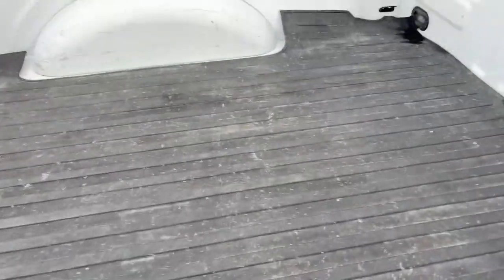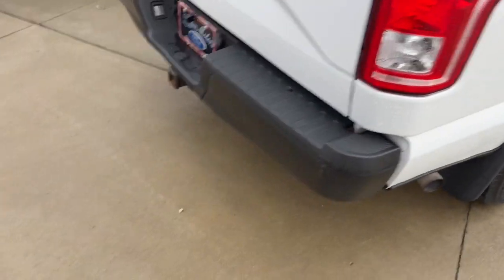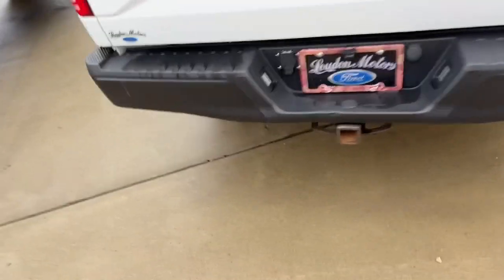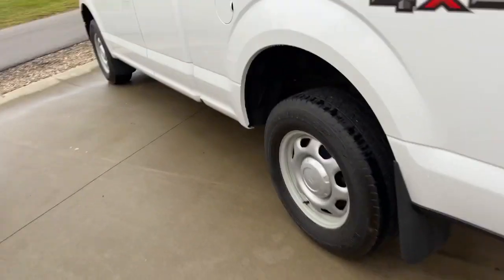Taking a look here in the bed, you're going to see here, got the nice little bed mat for you. Walking around towards the back, you can see we already got the hitch installed for you there, so no issues there. Real clean truck overall.